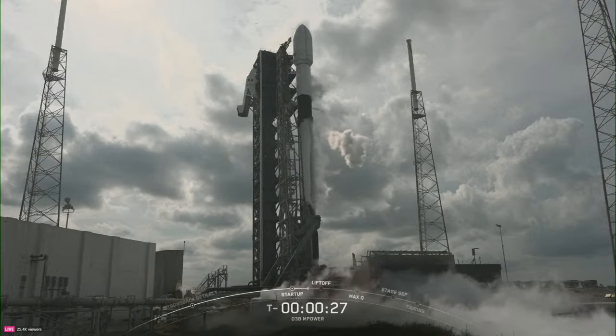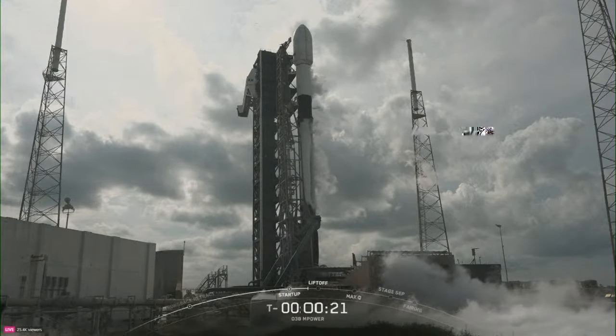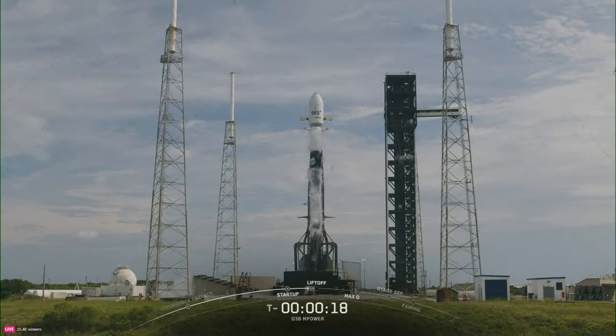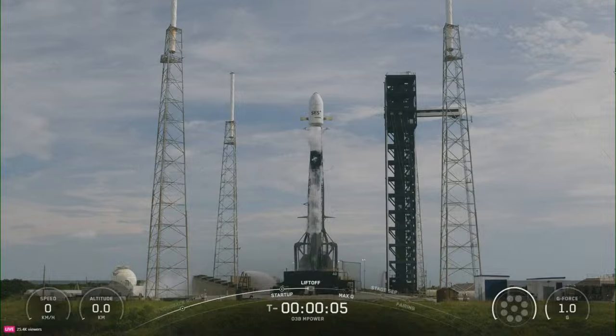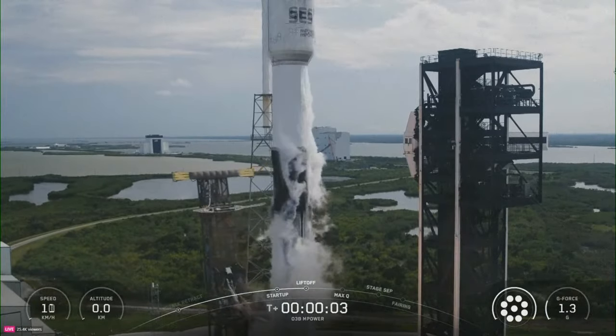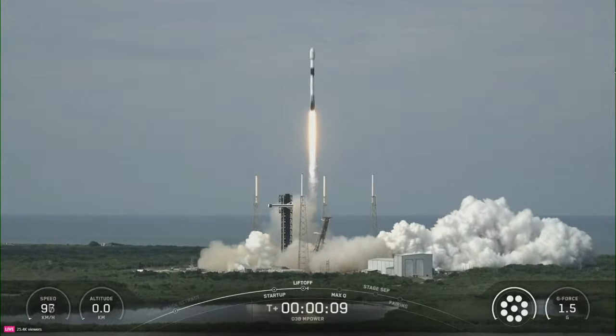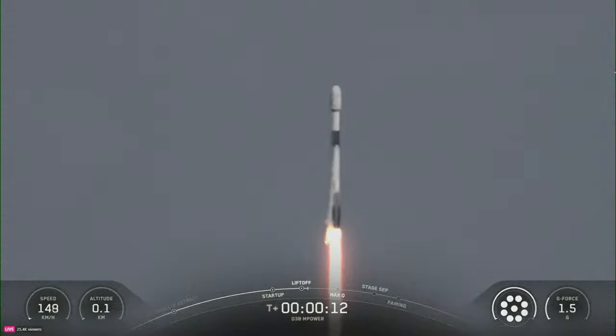At T-minus 30 seconds, all systems are go for the launch of Falcon 9 and O3B mPOWER. 10, 9, 8, 7, 6, 5, 4, 3, 2, 1. Liftoff. Go Falcon, go mPOWER. Vehicle is pitching downrange. M1D chamber pressure is nominal.